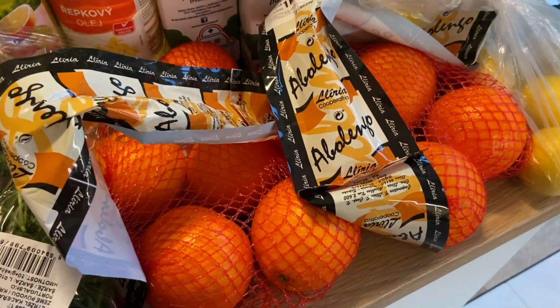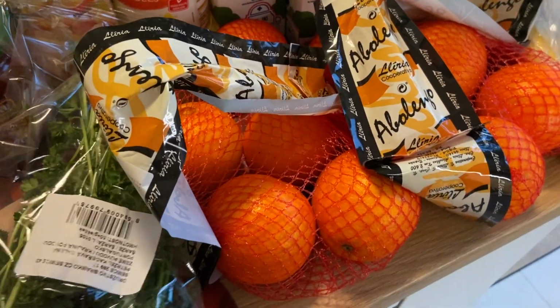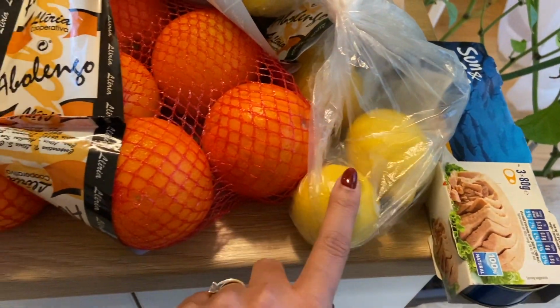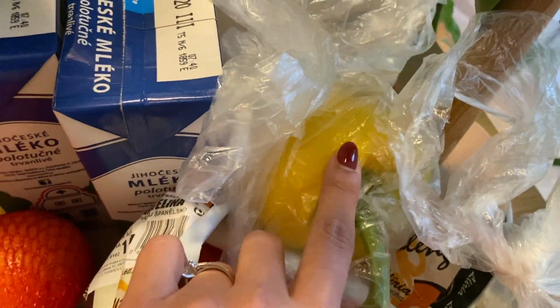I've tried oranges from all over. I'm super addicted. I keep them in my fridge, so they're extremely cold. I just cut them, slice them, and I love them. And I like to have the Spanish one because they're the most tasty ones. That's the truth. We have here some lemons as well to marinate the meat that we're gonna have tonight. We have here some tuna for meals and snacks, and we have here some bell pepper.